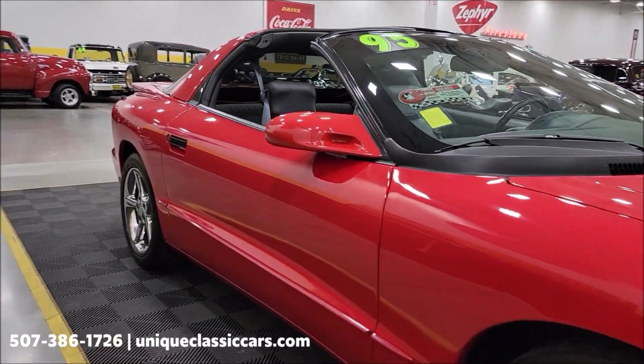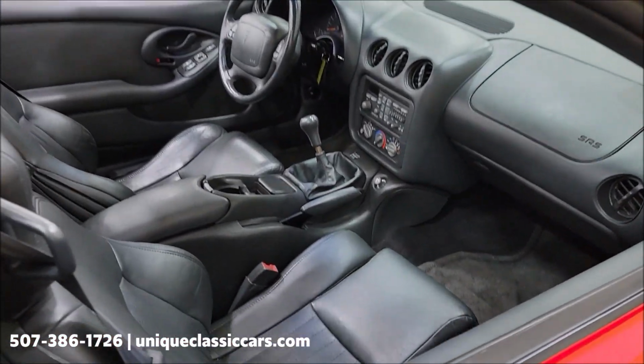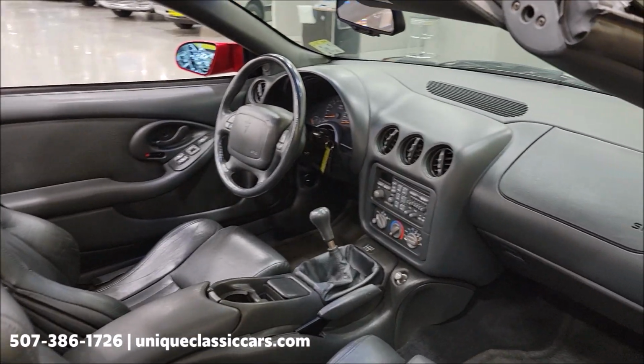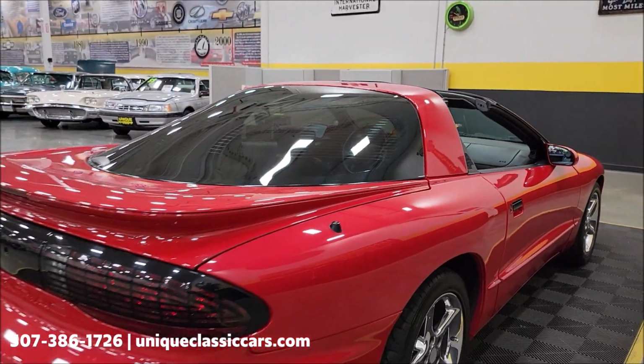But look it up and down the passenger side of that car. Free of nicks, dings, scratches. We'll get around to the driver's side. Start it up, see and hear it run. But of course, the graphite leather bucket seats, center console with that 6-speed manual transmission. We'll hit on the interior here just a little bit more in a second.